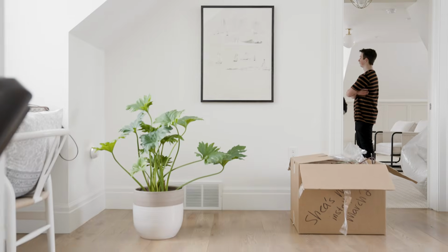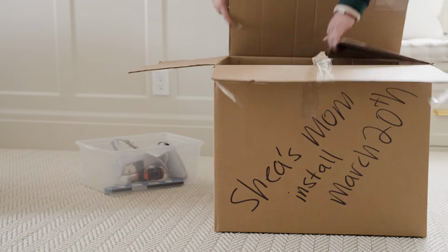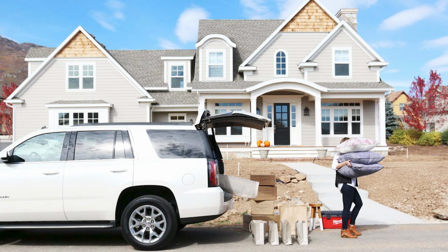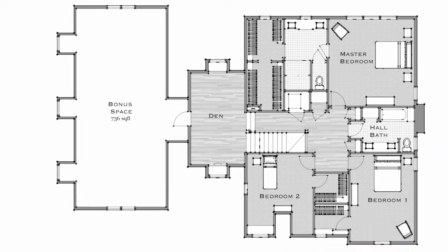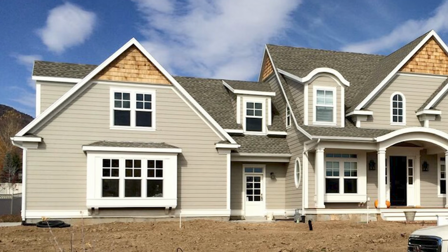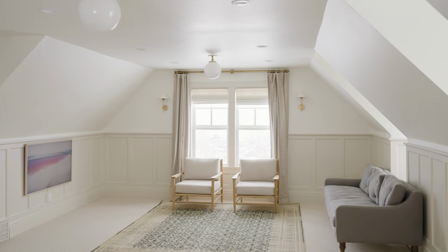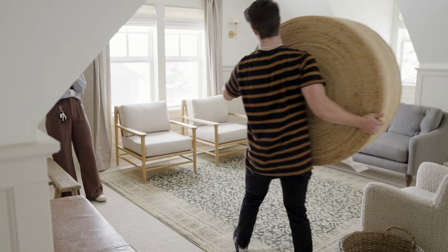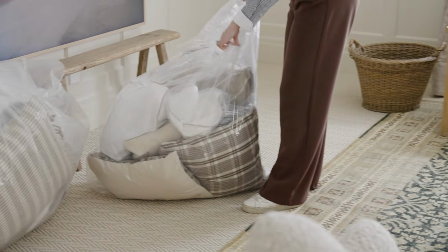I'm at my parents' house. This was one of my very first projects ever when I started my path in interior design. They had this empty room that was just framing for years over their garage, and I wanted to give them a furnished bonus room. So my mom's out for the day and we're trying to get everything installed and ready for when she gets back.